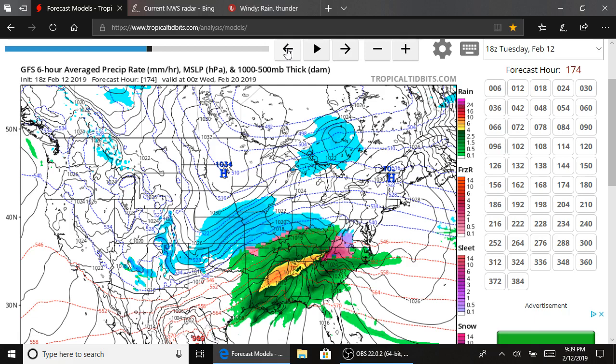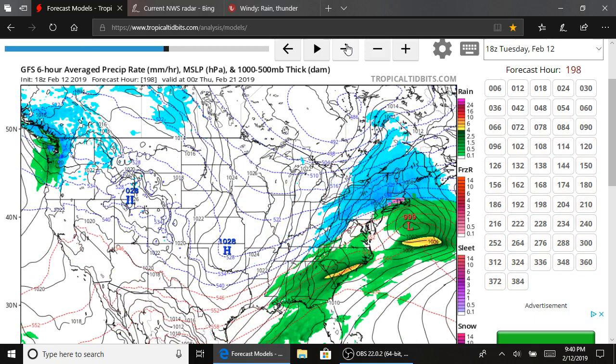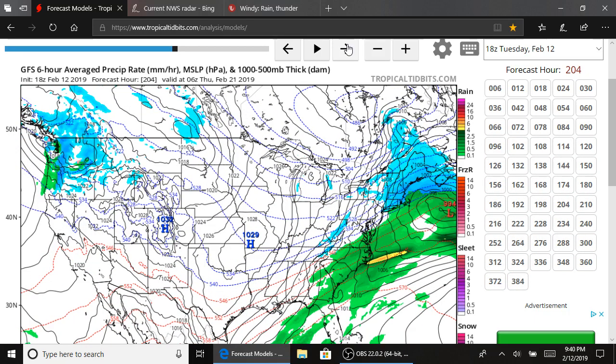The snow corridor last night was actually down where you see those yellows and oranges and reds down around in there. But now it's just moved up to the north. Expect to see that happen a lot. Models do tend to go back and forth this far out. Now this is a week out, and that could be a potential winter storm for the northern part of the storm there.